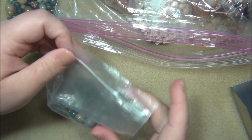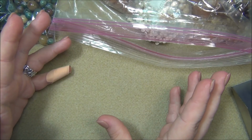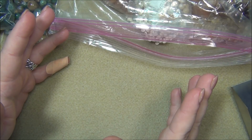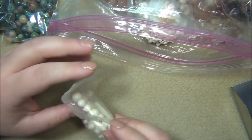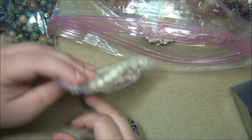Most of the bags were half-gallon bags, and they were marked at $49 up to $59 being the most expensive. But most of the bags were in the $49 range. It was a half-a-gallon bag full of either the freshwater pearls, cultured freshwater pearls, or gemstones.